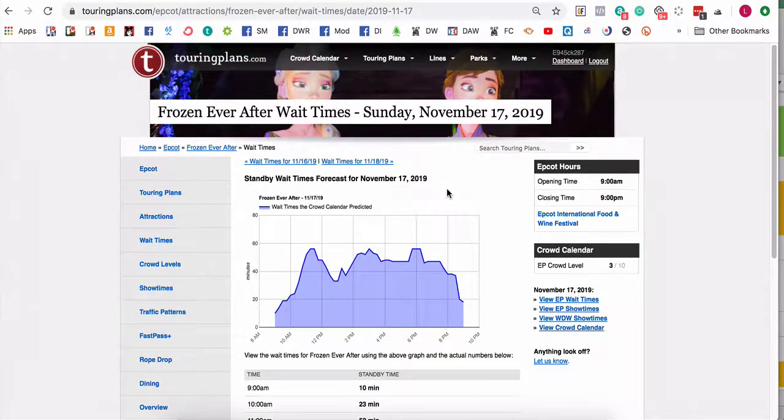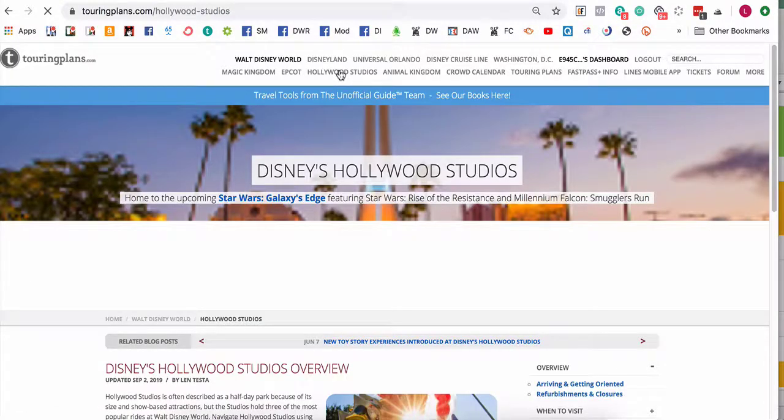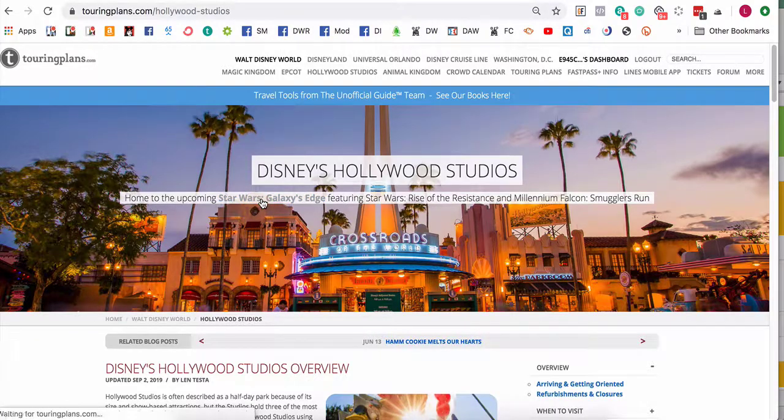Now I want to look at, just for my own curiosity, and I think it'll be interesting for you to follow along, I want to check out Galaxy's Edge and the Star Wars situation. So I'm going to go back to the beginning, and this will help you learn how to use it. Also, this is available on the app. The app is called Lines, and you can download Lines. Let's hit this and see if there's information here.